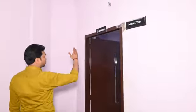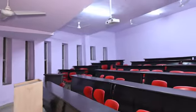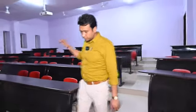And this is another classroom for the MBA first year students. And this is the facility. We do have an auditorium shaped classroom for the students. We do have projector facility, whiteboard, well space, sitting comfortably space for the students. Okay, let's move to the next facility.